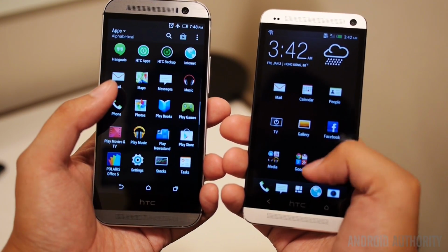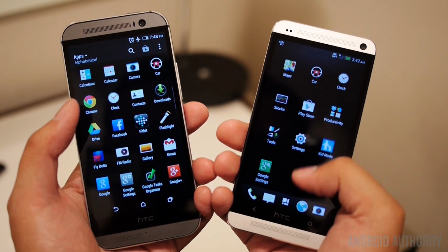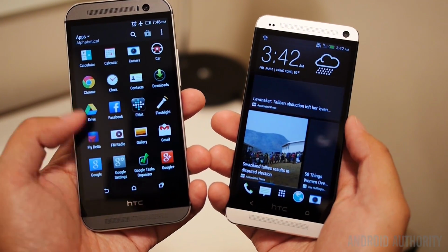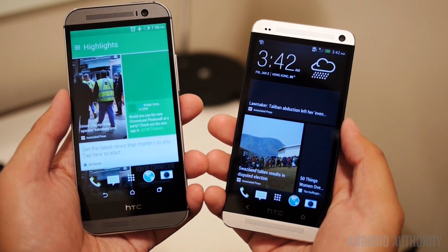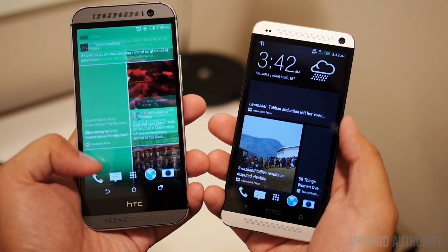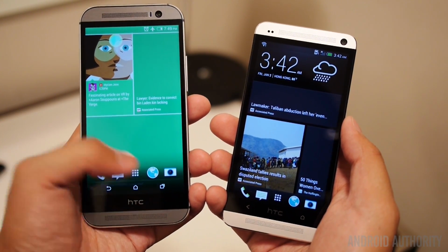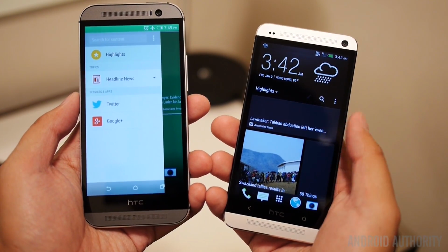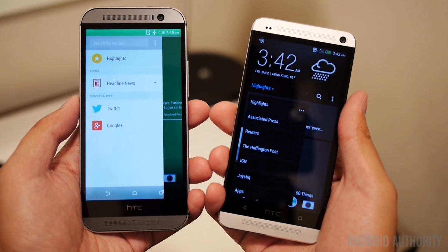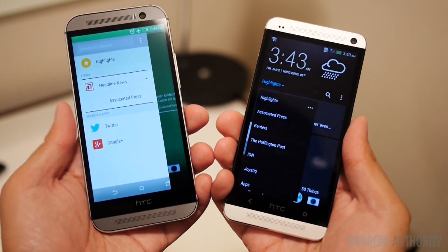And finally, in software, the Sense UI does make its return and is updated to Sense 6.0 on the HTC One M8, which is now on top of Android 4.4 KitKat. The usual array of software features, including BlinkFeed, do make a comeback, but things seem to have been simplified a little bit, as there's no longer the paginated format of the original BlinkFeed in the HTC One M7, and it is now more of a traditional scroll with a bunch of rectangles made for the consolidation of your social media applications and also of your news sources.